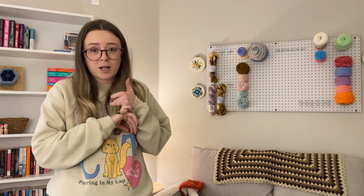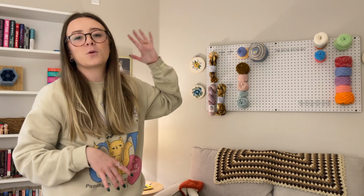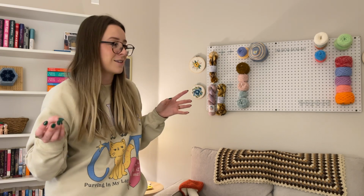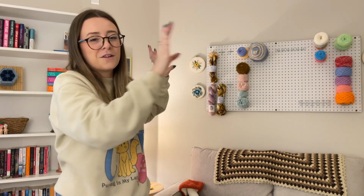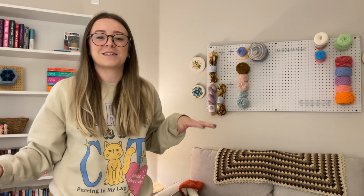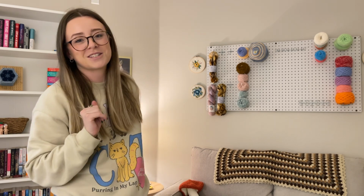So it was a super cost-effective way to fill up a wall, and it worked perfectly because I'm in an apartment. It puts it all up on the wall, and it's a great way to remind me what yarn I already have instead of going out and buying something new. It's just nice to have it all displayed in front of me. If you don't know this, I have ADHD, and so something that helps me is just being able to visualize and see things, and this is exactly what that is. So I'm super happy with how this turned out.